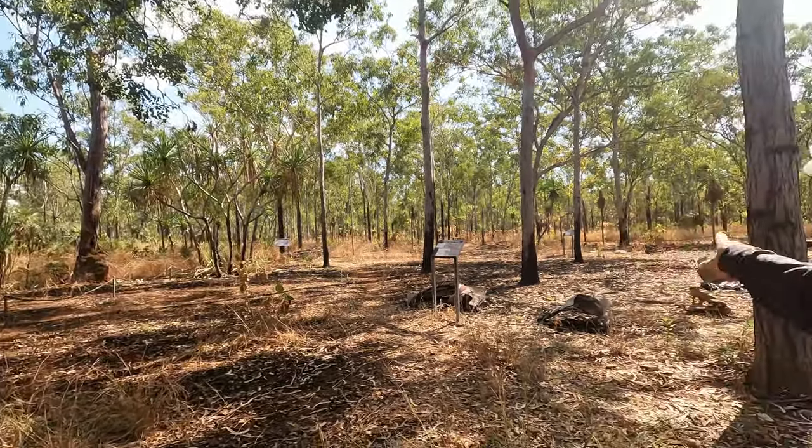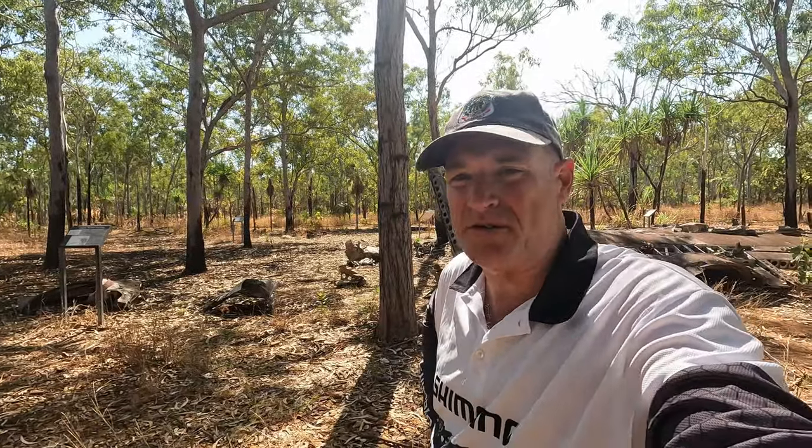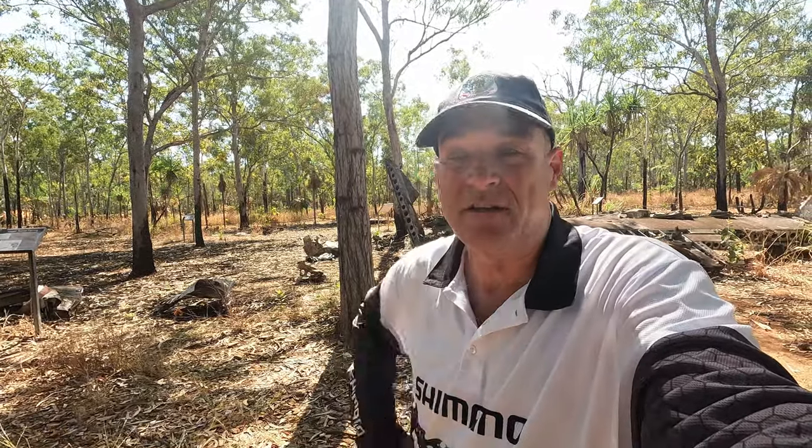Also got some placards to tell you exactly what's what around and what type of part of the aircraft it was. This is not the only B-24 Liberator bomber that crashed up in Northern Australia. There was another one that crashed in the Gulf of Carpentaria in Queensland, just outside of Escott Station there.